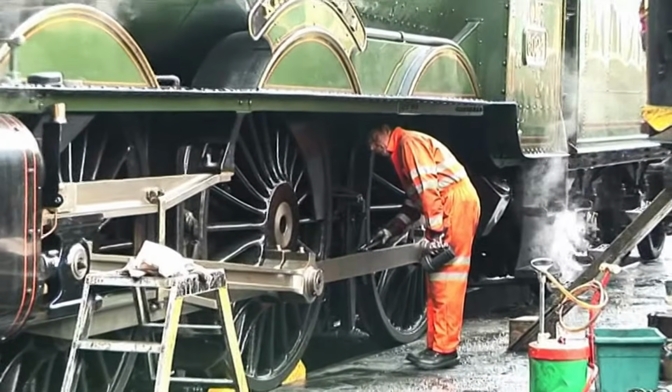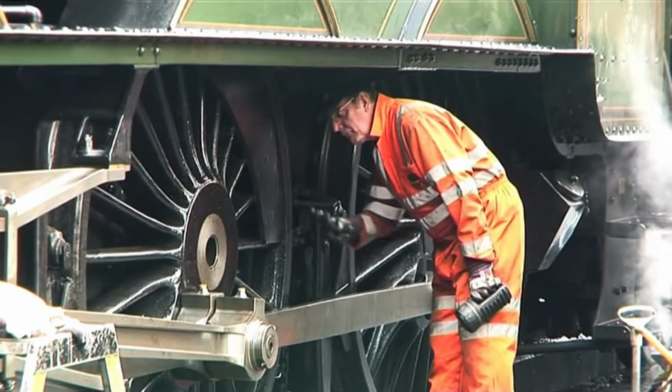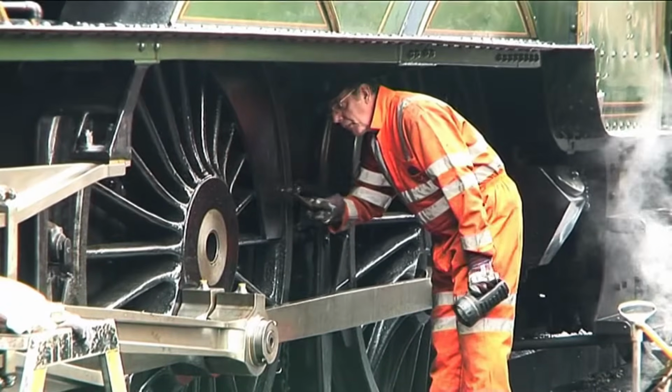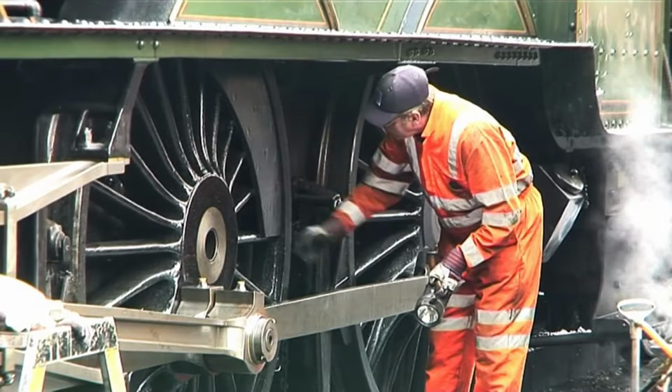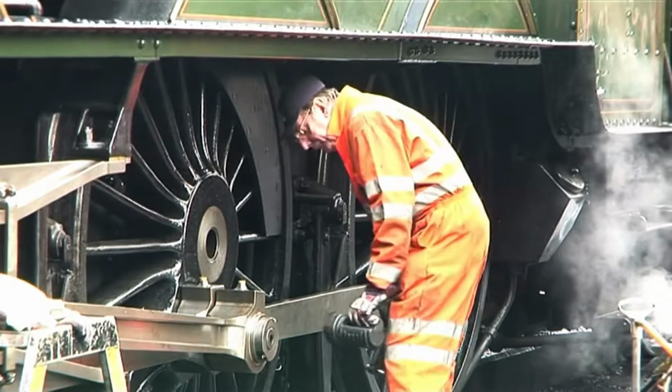Before the King can run on the main line, she must pass an examination. An inspector will issue a kind of MOT that only lasts a day or two, though at least one onlooker is sure she'll pass with flying colours.